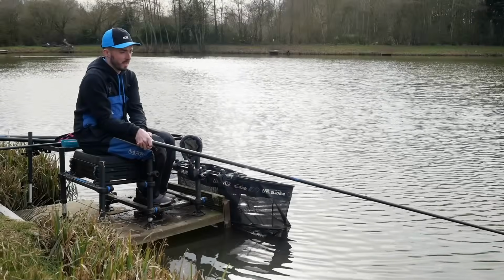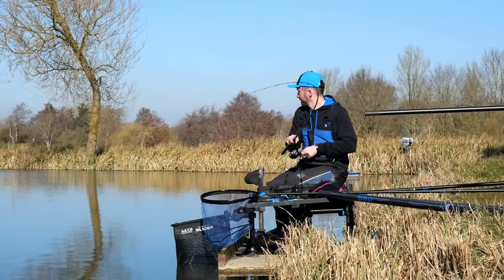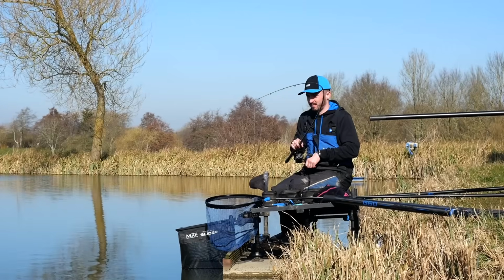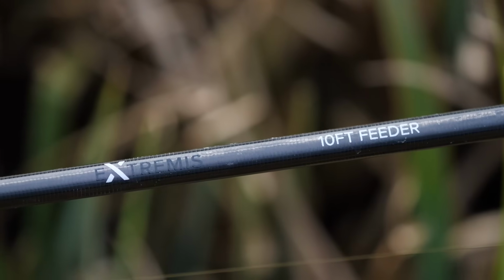So you join us on the bank today at Makins Fishery on Lake 3. We're just coming to the end of the session now. We've been here shooting a venue detective for Match Fishing magazine. We started off on the bomb with a little Olivette rig and a 10-foot Extreme feeder rod, which is quickly becoming one of my favourite rods in the whole MAP range.